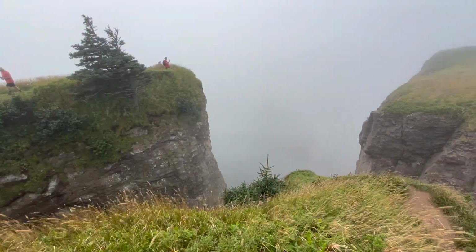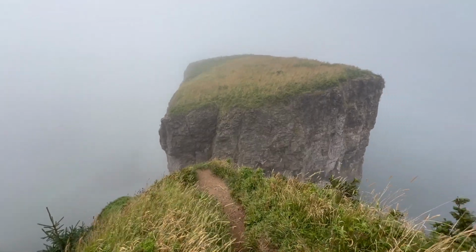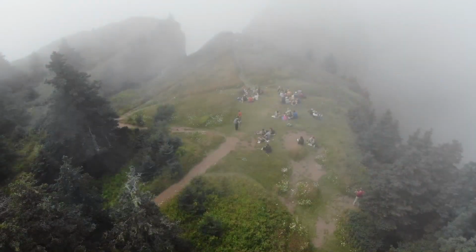Hold up here on the cape. I had to put the sweatshirt back on, but unfortunately it's pretty foggy. I'll show you out here in just a second. Here it is. It's the end right here. It'd be beautiful if the weather will cooperate.